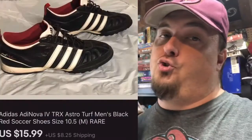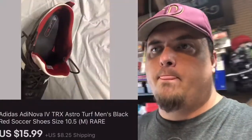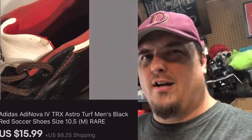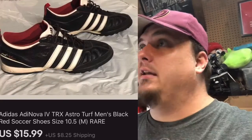All right, so I had all but given up hope on these selling. This is another pair of shoes. I'll just put up the thing because obviously they're already in a box. They're in a shoe box. These are Adi Novas by Adidas, and they're kind of like soccer turf shoes. They're not cleats. And I bought them for $1.99 like a year ago. And I thought they were really good at the time. And they just sat and sat and sat. And finally they sold for $15.99 free shipping.